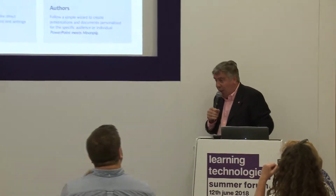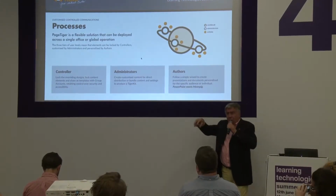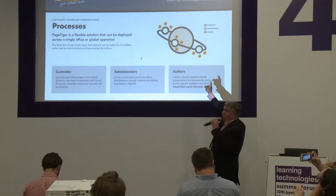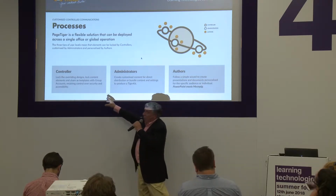Okay. So the processes that you can use. I mean, with PageTiger, you could just go and make a presentation or a document and send it out. But the way most of our customers are now using it to control what's happening is this kind of process. So in the middle, we have the sun. In the middle of the universe, we have the sun, and that is accessed by the controller.